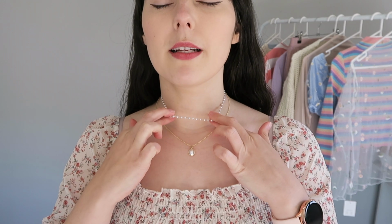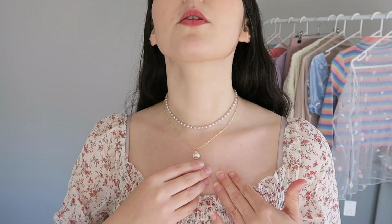That's why I put it with this top as well, because you can see more of the neckline, and it looks really, really nice. And yeah, I wish that this one was just a little bit looser because there's quite a distance between that and that. So yeah, I really like this necklace. It's a pain in the butt to get on because the short one is so short, but other than that, I think it's really cute.